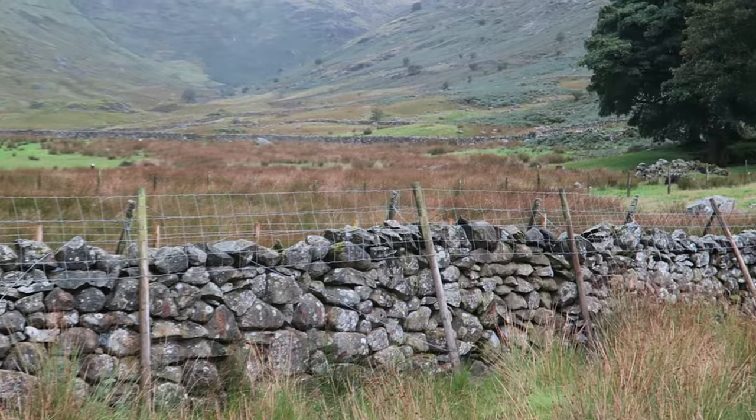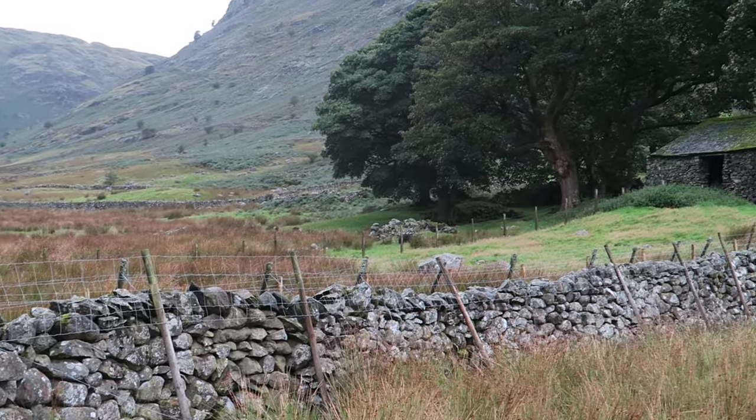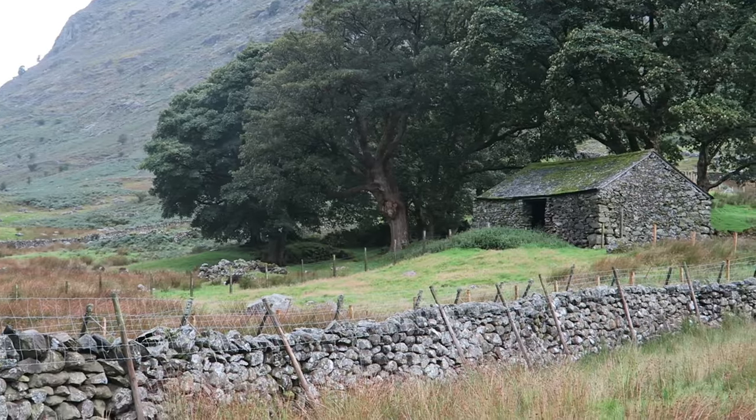Well, just before I head back for breakfast and when the rain stops, I've got this other really nice view just away from the lake now. I've got this nice barn underneath a group of trees, nice dry stone wall leading into shot. All set up to do the shot. I'm just waiting for that rain to stop now.